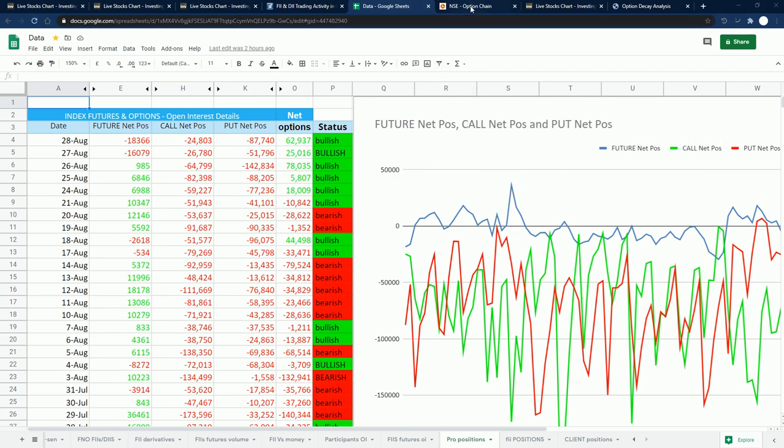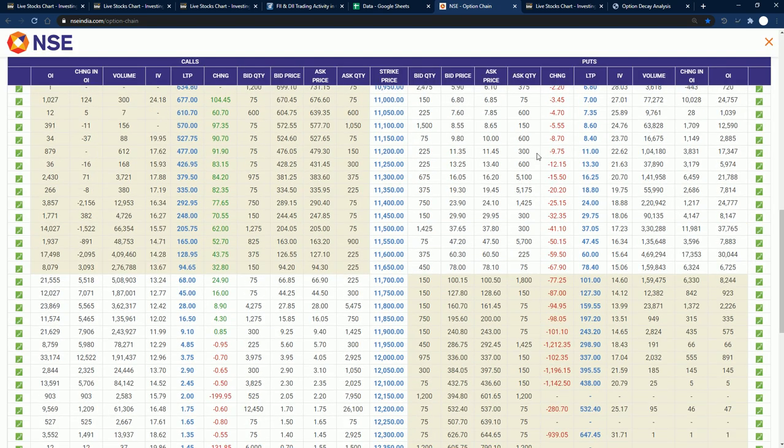So now we move on to the option chain analysis. This is the weekly setup analysis. You can see that huge support is being built at 11,500. So this will be the support for this week's expiry. Now the immediate resistance will be near 11,700 only. So 11,700 will be the resistance.